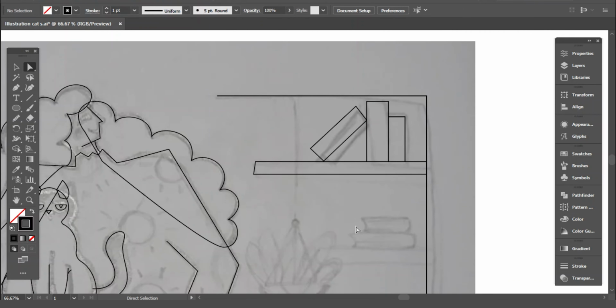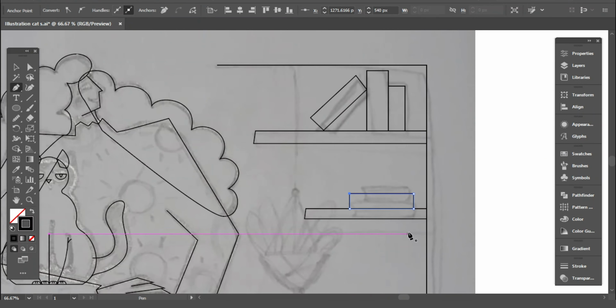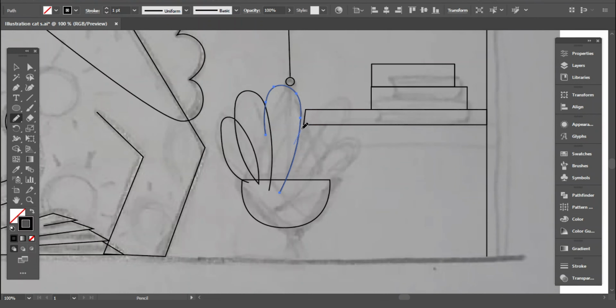After the complicated part, I'm creating these simple background things like some books and plants. These things are really connected with my daily life. I do like reading books and I am a plant person. For this illustration, I went with these sunny and bright colors, which do go with the mood.